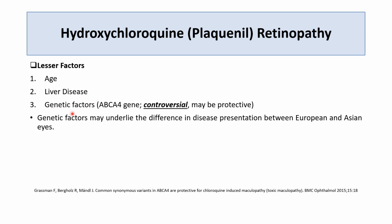Regarding genetic factors, it is a controversial risk factor. Some studies reported that patients with ABCA4 gene mutations have more risk of developing Plaquenil retinopathy. However, other studies reported that mutations in this gene could be protective against developing hydroxychloroquine retinopathy. However, these genetic factors could explain the difference in disease presentation between European and Asian eyes, because, as we will see later in this lecture, European patients usually present with parafoveal changes in the RPE and outer retina, whereas Asian people present with paracentral changes, even near the arcades. This could be explained by genetic differences between these two races.